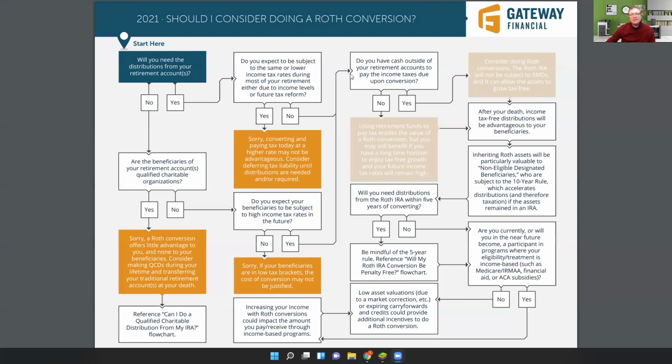Do you have cash outside your retirement accounts to pay the income taxes upon conversion? Yes or no, very clearly answered. Consider doing a Roth conversion. That's our answer. Very easy. We've all been on yes answers that we want to get to doing a Roth conversion.